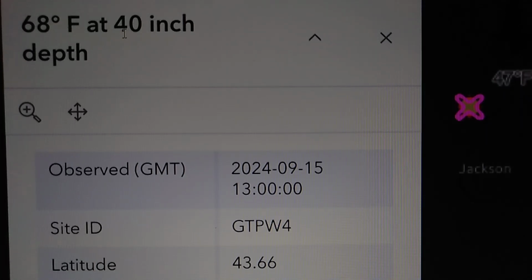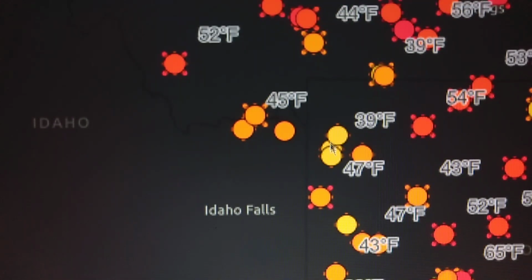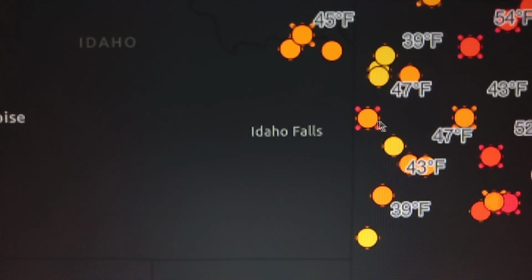Now this here is on the southern part of Yellowstone. Yellowstone's up in here. It's the southern part of the park and all that, and it is east of Idaho Falls, being northeast. But you can see what I'm talking about with the soil temperatures. I'm going to give you a better understanding of that anyway. Now let's go look at something else real quick.